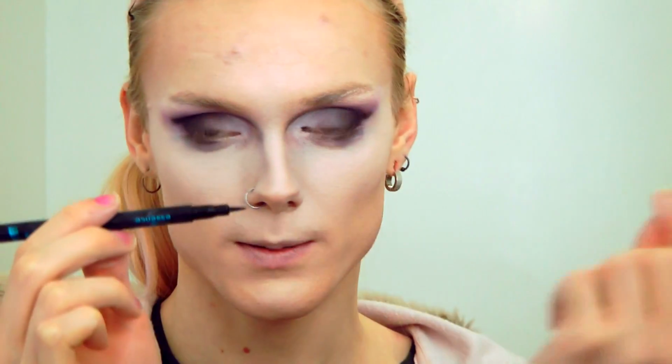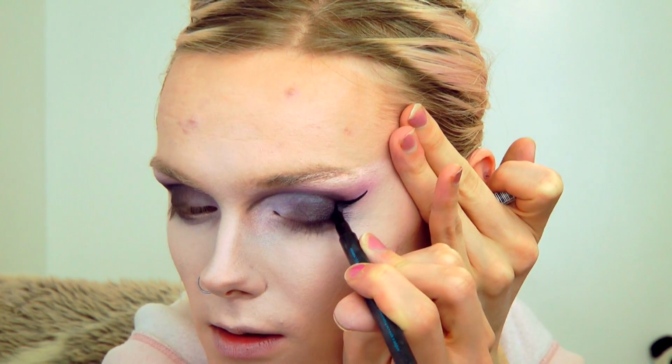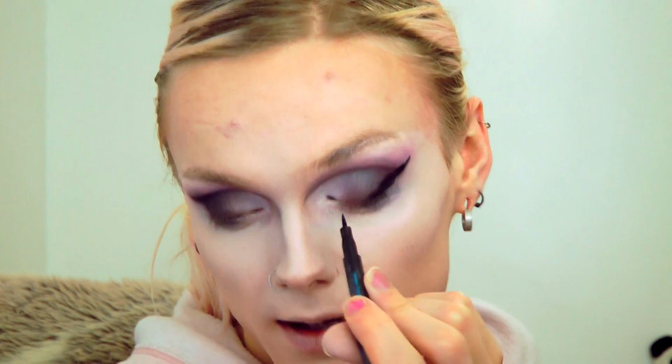Okay, so now I'm going to go in with an eyeliner. I also got this for my birthday. No, I didn't. It was Christmas. It's an Essence eyeliner pen. That reminds me, I have a bunch of eyeliners that I've run out. And did you know you can just pull this out and flip it around and you'll have eyeliner again? I didn't know that. Go over that, and clean that up, and then turn it into a wing. There we go. And then connect that with here.